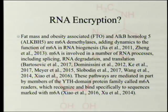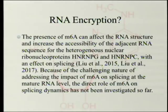So once you put it on, there are proteins to take it off. Well, there are proteins to put it on, there are proteins to take it off, and now there are proteins to read it, to bind to it and, I don't know, glom up the works or something, or make it easier to bind something? I'm not sure.